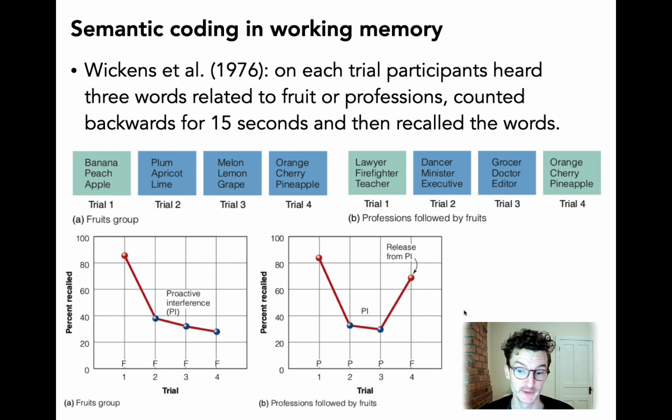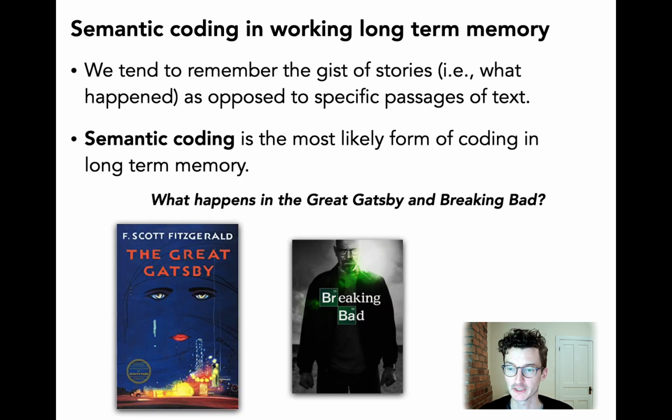And we think this also applies to long-term memories. I'm not going to present a study that looks at this specifically, but I'll just ask you to think about a popular TV show or book that you've read at some point in your life, and you probably don't remember the specifics of that book or of that show. You just sort of remember the gist of the show, the central storyline. So what you're taking away from these interactions, reading, let's say, The Great Gatsby or watching Breaking Bad, is sort of the overall meaning of the experience. And so this would be an example of semantic coding in long-term memory. And we think that information is often encoded via its meaning in long-term memory.